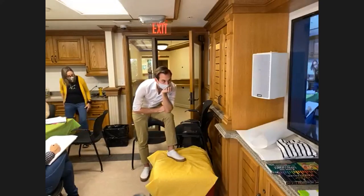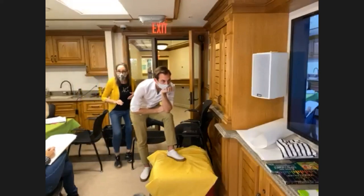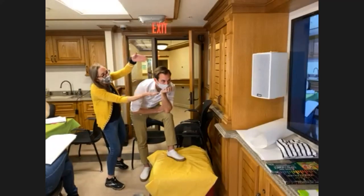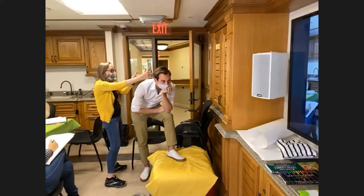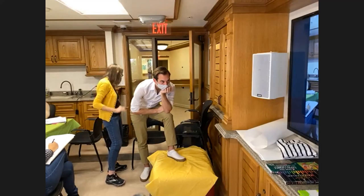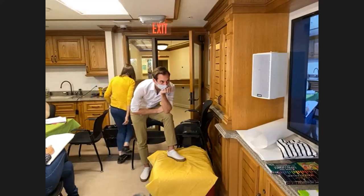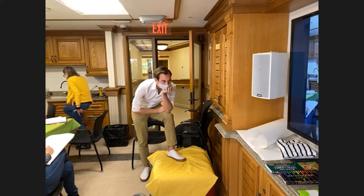Head length is that. I've done that measurement before. One, two, three. Torso, remember, that makes sense. The torso is three head lengths from the neck to the waist.